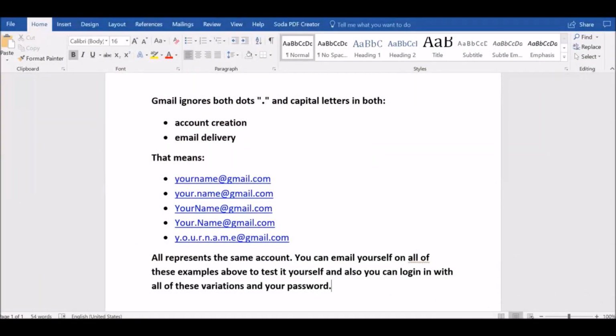Gmail ignores both dots and capital letters in both account creation and email delivery. If someone accidentally adds dots to your address when emailing you, you will still get that email. For example, if your email is yourname@gmail.com, you own all dotted versions of your address.